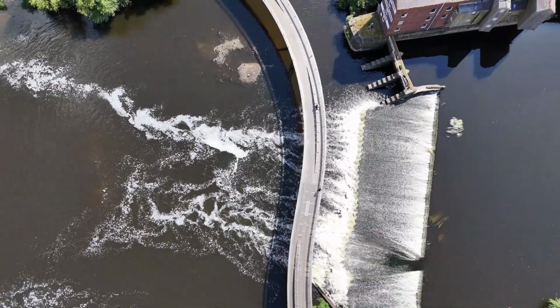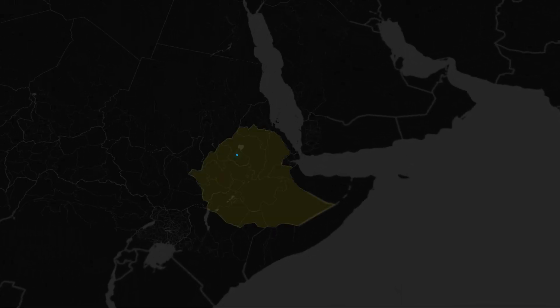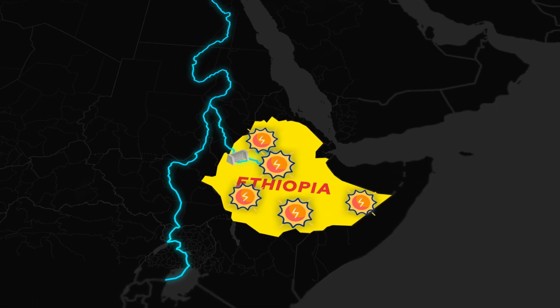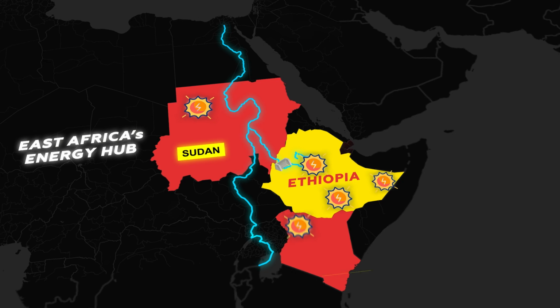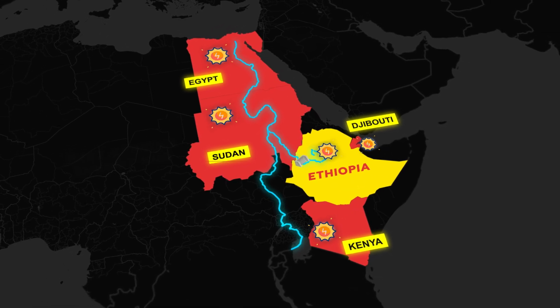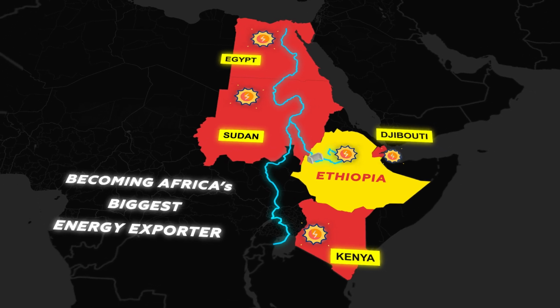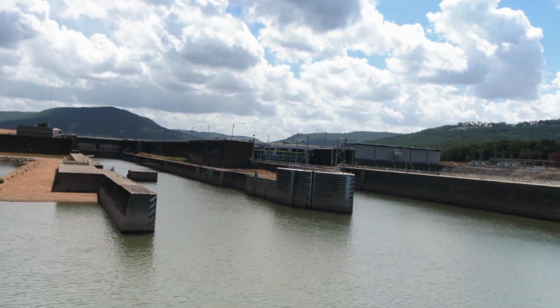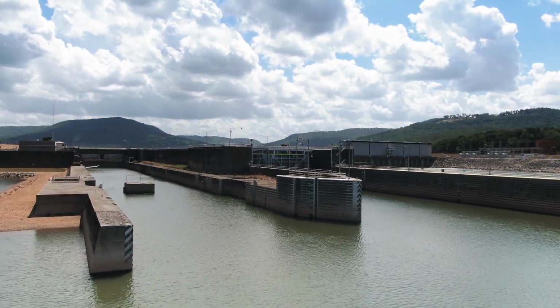Once fully operational, this hydropower giant will generate 6,450 megawatts of electricity, more than 3 times Ethiopia's current energy production. And this isn't just about keeping the lights on. Ethiopia is positioning itself to become East Africa's energy hub, supplying clean, renewable electricity to neighboring countries like Sudan, Kenya, Djibouti, and even Egypt. If it works as planned, GERD could bring in billions in annual revenue, turning Ethiopia into one of Africa's biggest energy exporters.